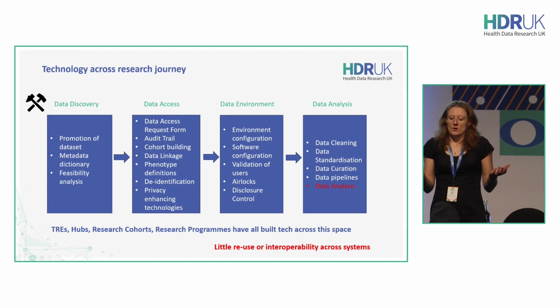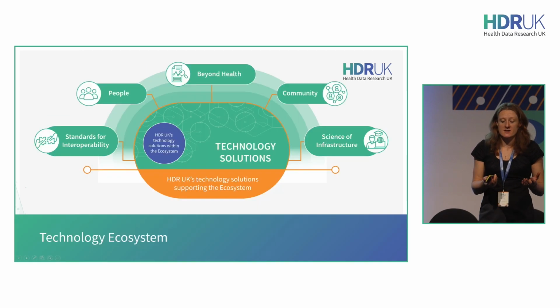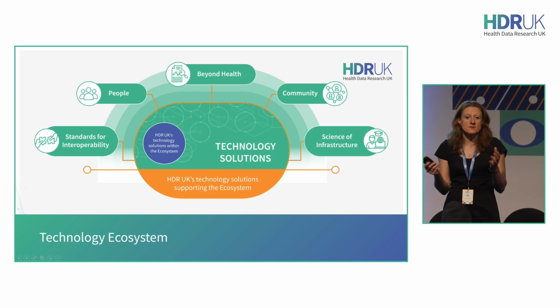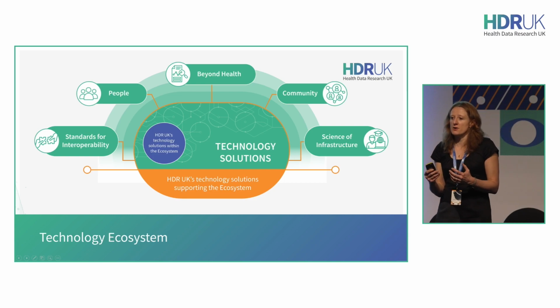So we have been working with the technology ecosystem to ask how we can help the sector mature, so that we can do research on data from 67 million people, and reduce the challenge where we're not seeing interoperable solutions and not seeing reuse across this sector.